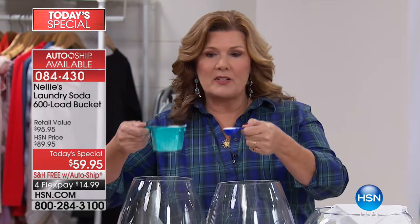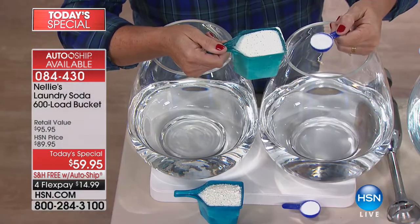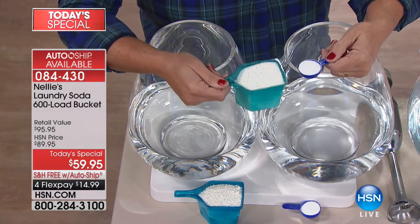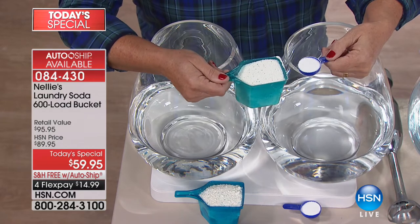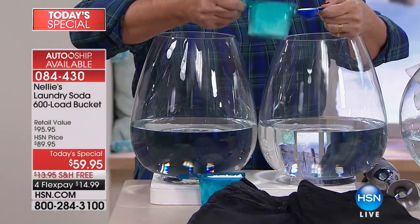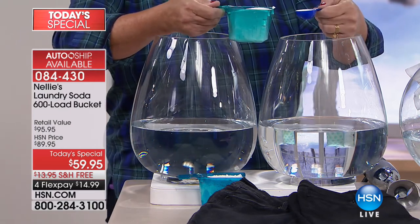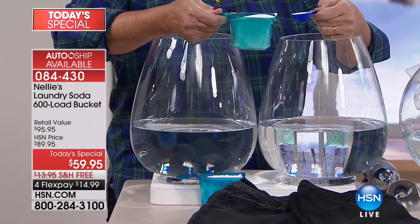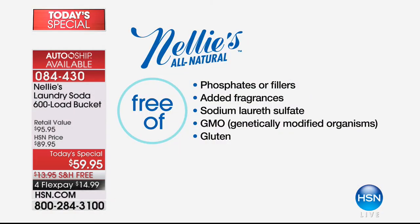What I have in my hands are a couple of scoops: the big scoop of laundry detergent, and the little scoop of Nelly's. You compare them side by side, and you can just tell looking at the Nelly's that it's a cleaner, purer product. And the reason for that is because it is. Laundry detergents are full of phosphates and chlorines and fillers and unpronounceable chemicals, things they put on the label and things they don't put on the label, because legally they're not required to list all of the ingredients.